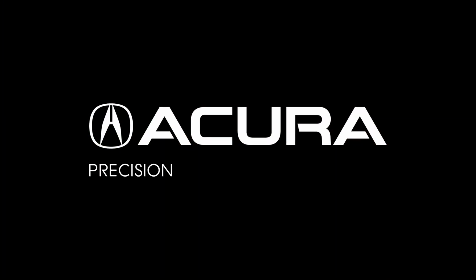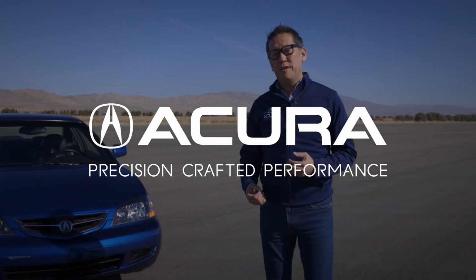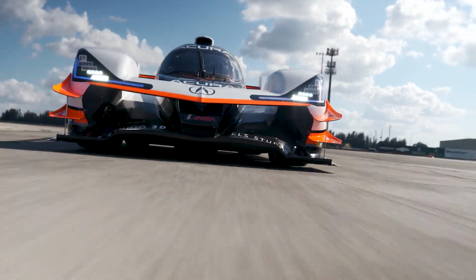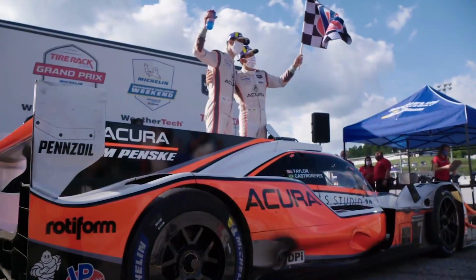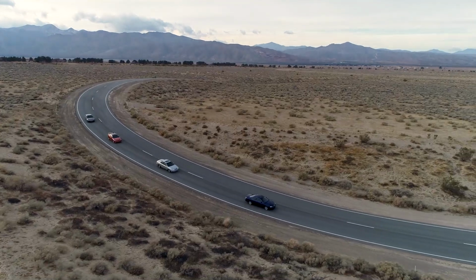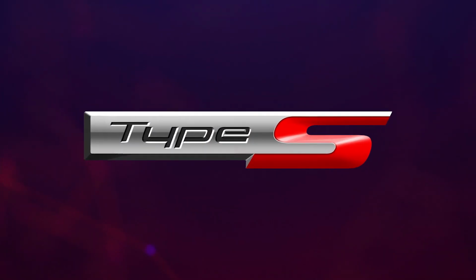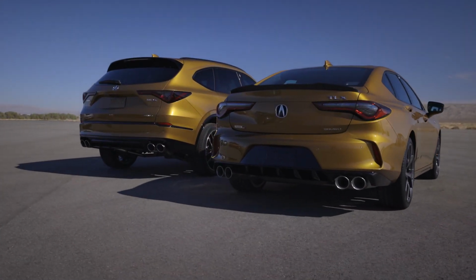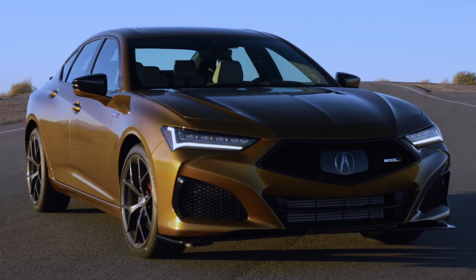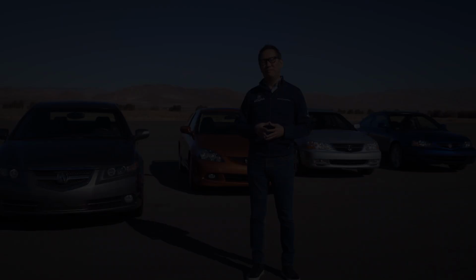Acura is precision-crafted performance. We are the performance division of Honda, and we've been on a resurgence to rebuild the brand. And we started with the NSX, and we got heavily into the motorsport business. The next step is to bring back some of the performance variants that we've had in the lineup, which is the Type S. The TLX, the new MDX, they'll both come with a Type S variant. So the question is, what is the Type S?